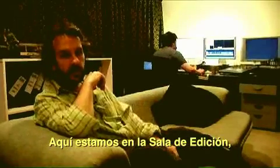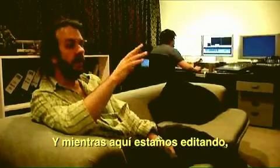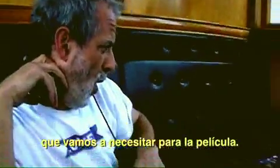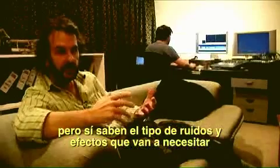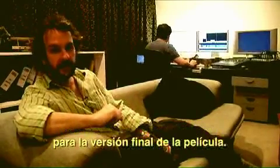So we're in the cutting room, cutting furiously, 30 weeks to go. And while we're in here editing, we have a team of sound recorders who are basically compiling the type of sound effects that we're going to need for the movie. They don't really have the final cut pictures to work to yet, but they certainly know the type of noises and effects that they're going to need for the finished film.